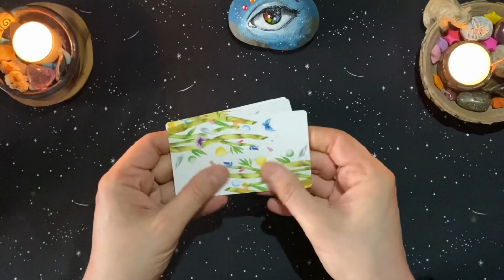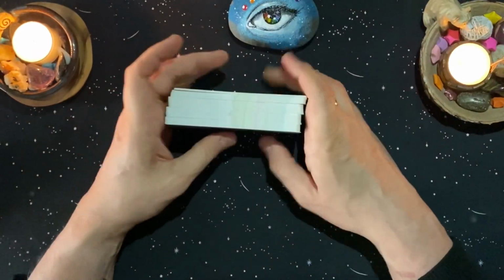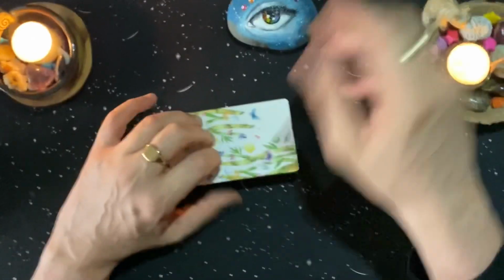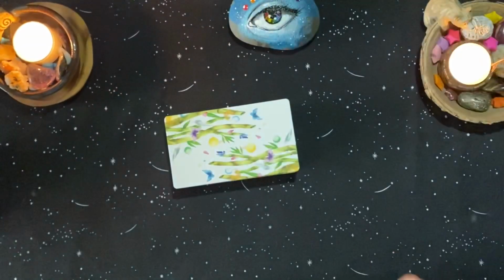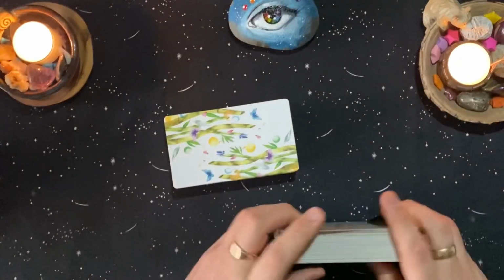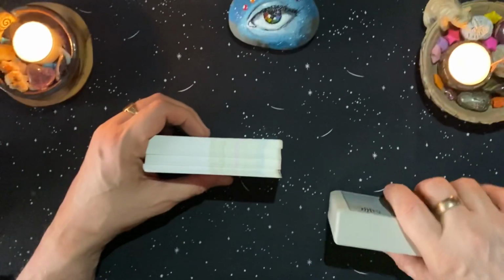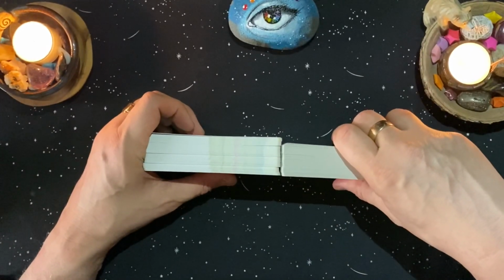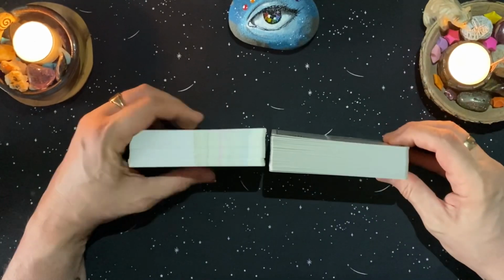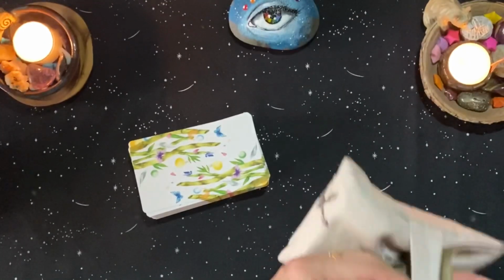It is dreamy, matte cardstock. It is nice and thick. In fact, if I compare this to a regular, he says frantically looking for a regular tarot deck. This is quite thick because this is US Games. I would imagine it's thicker than the US Games Centennial, which is a thick deck. So it's beautiful, beautiful cardstock. Okay, let's just pop that back out the way.